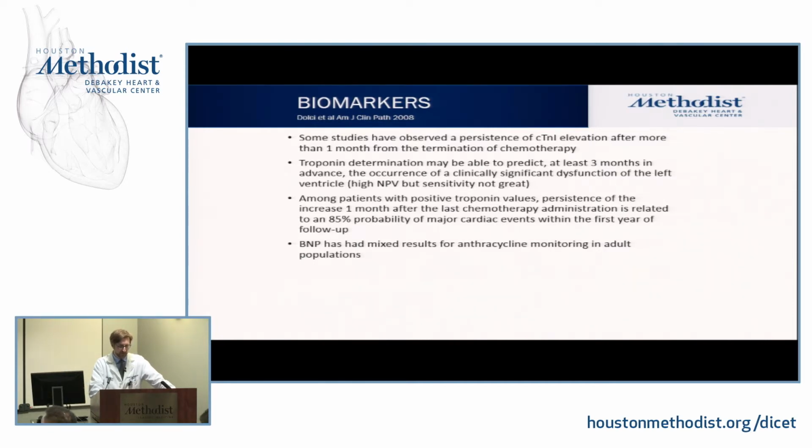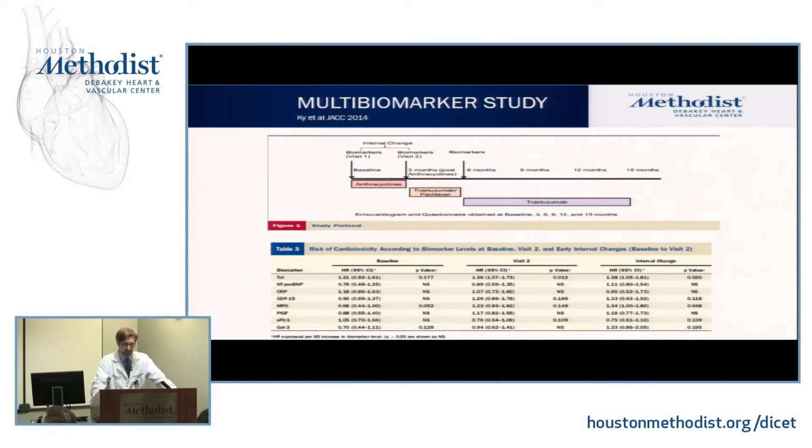And then, this was another recent study that looked at biomarkers, and they looked at a whole panel of biomarkers, and they took these pre-chemotherapy, at 3 months and 6 months. One criticism is that a lot of studies are now looking at biomarkers immediately post-chemotherapy or within 24 hours of post-chemotherapy to see if that will more reflect the cardiotoxicity. But this showed some evidence of value for troponin and for myeloperoxidase, which is a biomarker of oxidative stress, but no benefit of BNP or CRP or galectin or any of these other biomarkers.